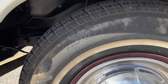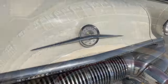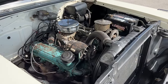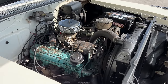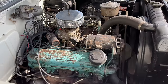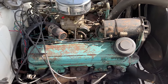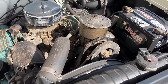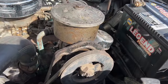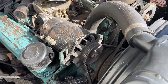The tires currently fitted to this car are 215/75/14s. Underneath the hood, of course, is that 347 cubic inch, 270 horsepower Pontiac V8. This car is equipped with both power brakes and power steering. And it is still fitted with a generator. This car does run on 12 volts.